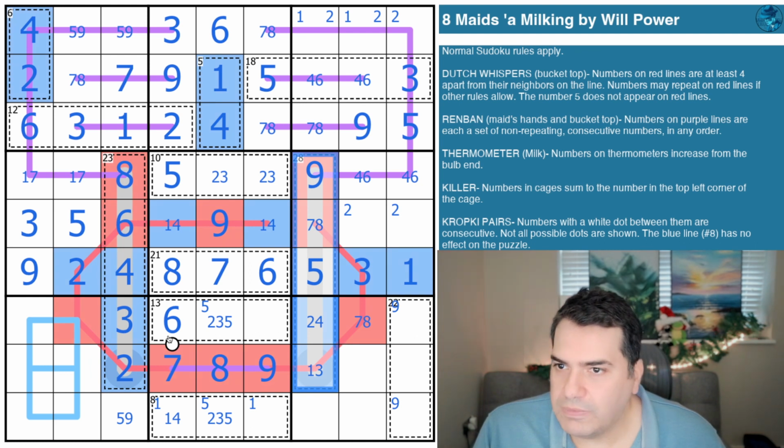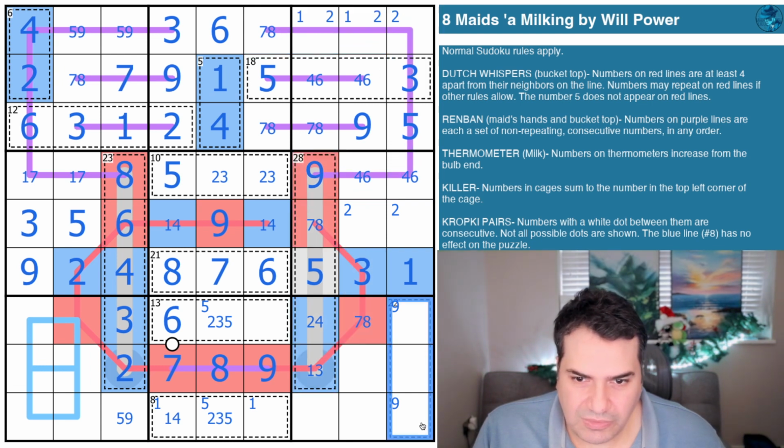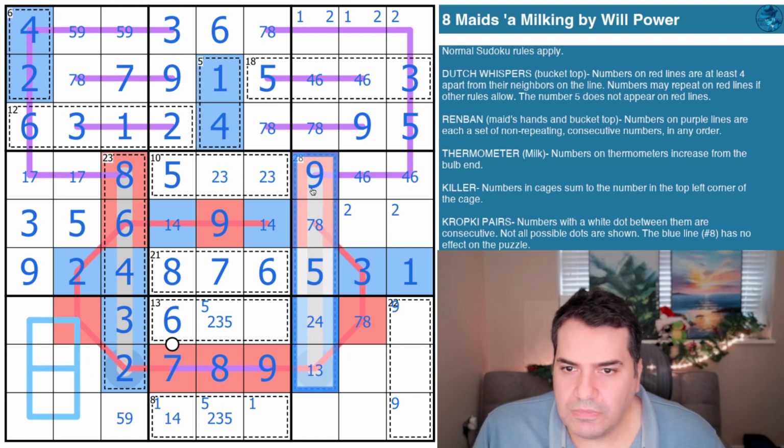Probably, have I got any better ideas? This RENBAN, not really. This cage, I haven't really used at all. Right, let's just finish this thermo.